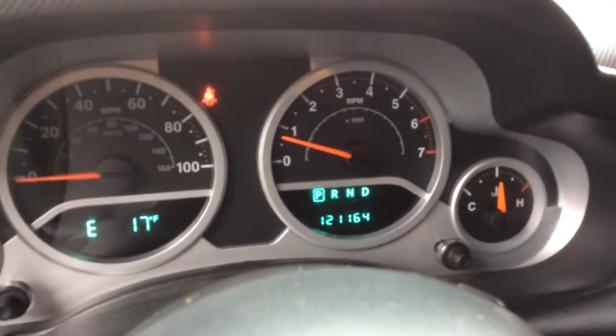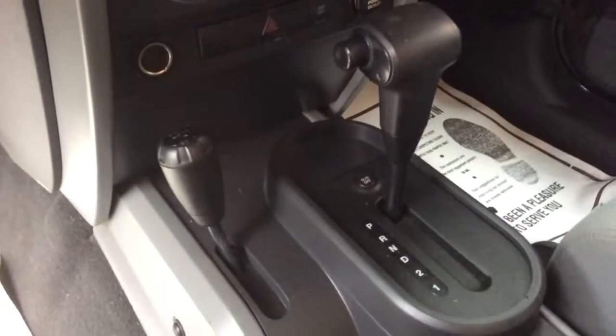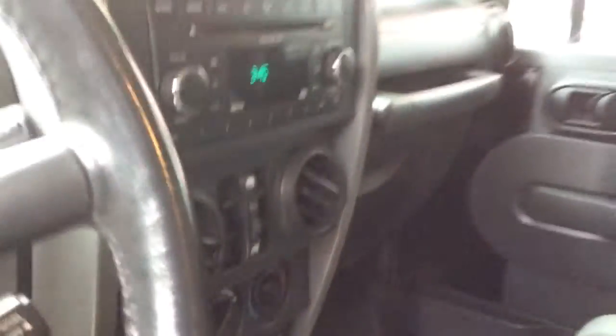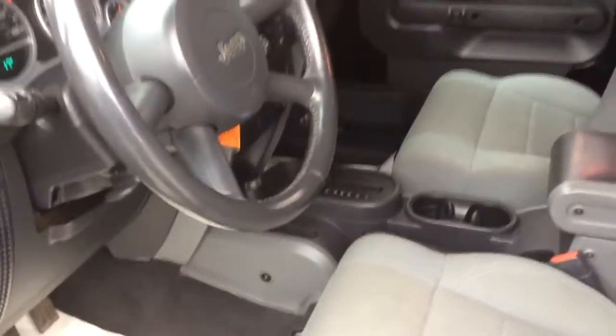Truck has 121,164 on it. Of course, it's got that standard stereo with the Bluetooth system, heating. It is an automatic, so anybody can drive it. Nobody's restricted. It also has the Freedom tops with it, with the hard top.